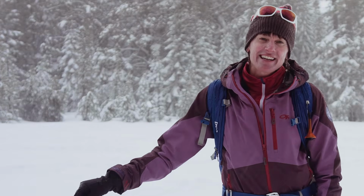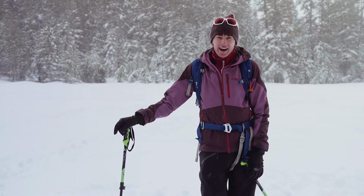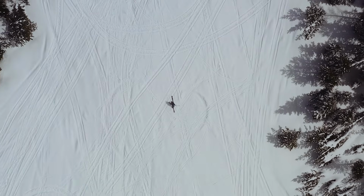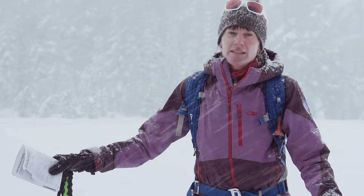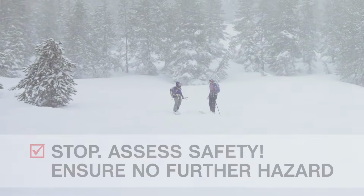Before we get started, I'd like to talk a little bit about the location we chose for avalanche rescue practice. We're not in avalanche terrain, we're not in any run-out zones. There's a big open space and we have deep enough snow for realistic digging practice. We've chosen a safe location to practice, but we still need to make sure that we're verbalizing each step as we go. So Margaret, we've sized up the scene.